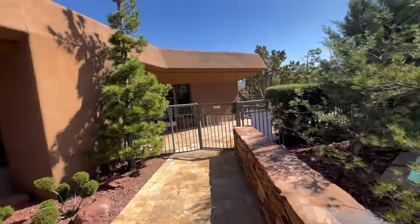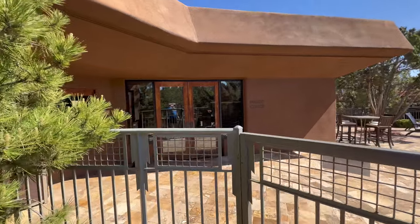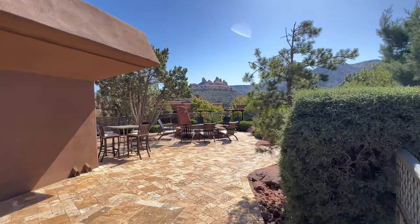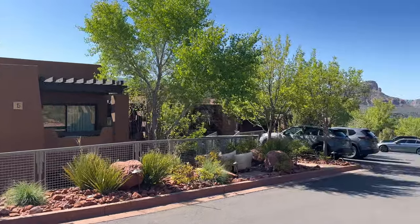Now, this is where the fitness and business centers are. We did not go into the fitness center because there were people working out currently while we were filming, so we did not want to film anyone working out. They do have business and fitness centers. Now we're gonna show you our building and our room.